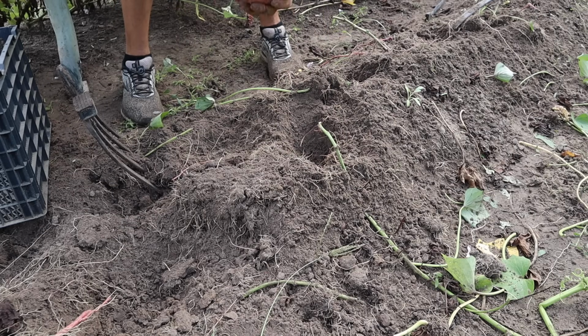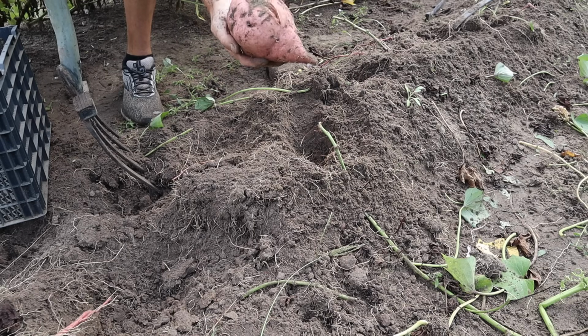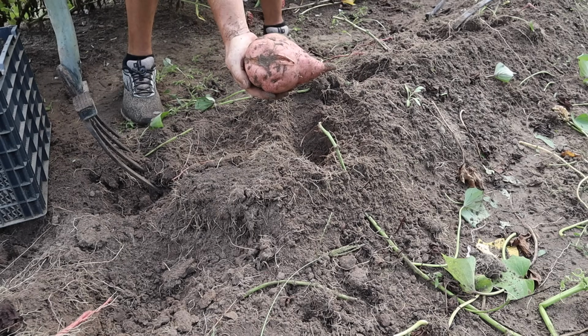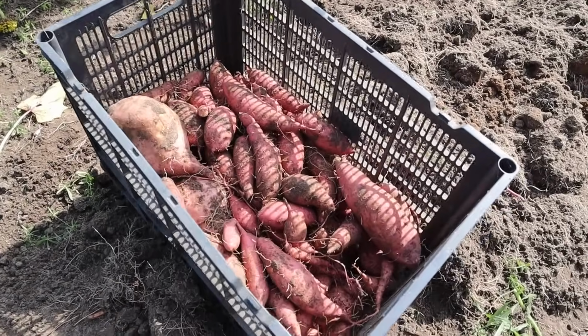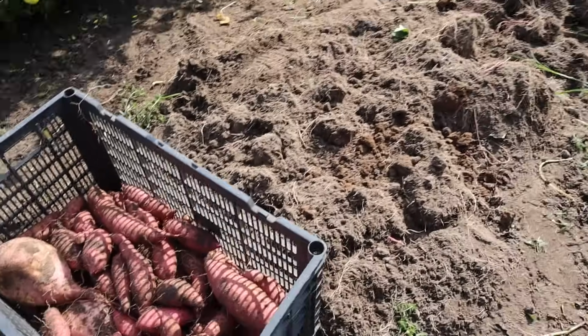Yep, see, that's what can happen if you leave them in the ground too long. They get too big, start to split, and they look pretty gnarly like that one right there. All right, all right, all right. So not a bad little harvest from 10 or 12 plants here along that little strip.